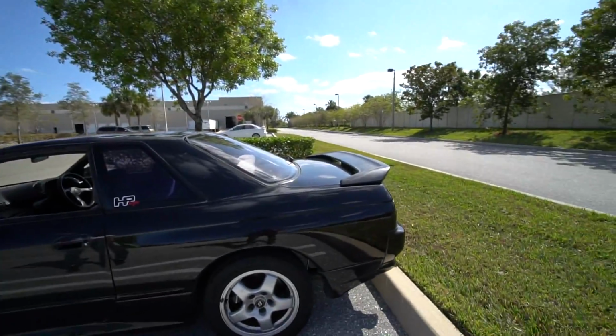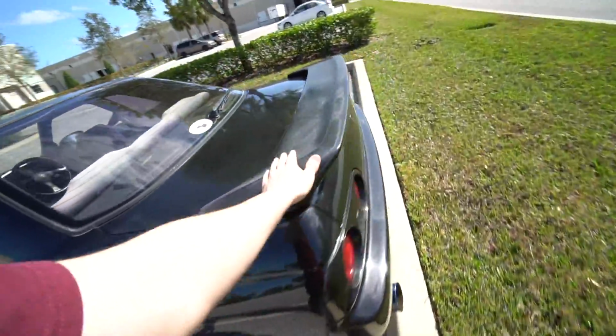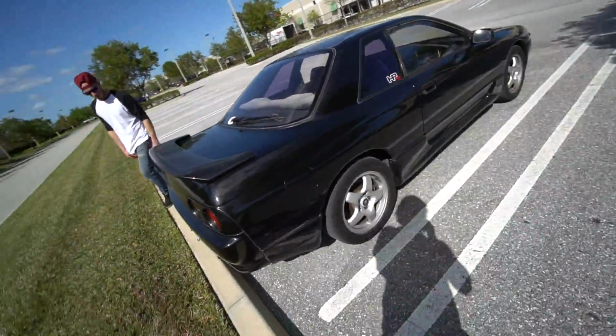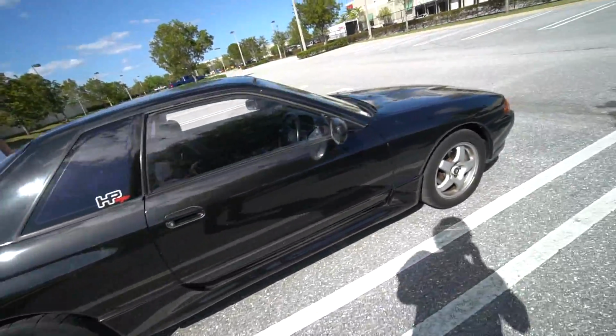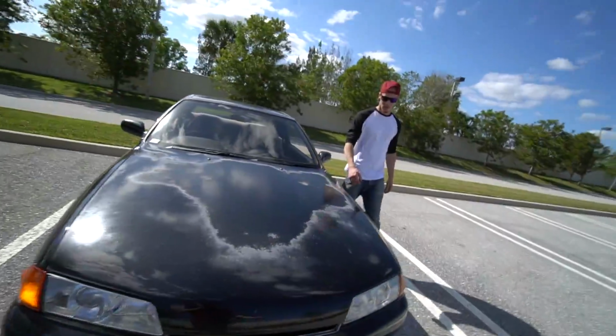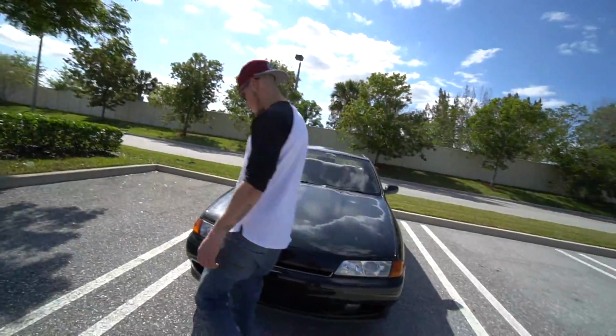But we'll give a little walk around the car. This is a little faded, but other than that, it's mint. There's no rust, no nothing on it. Thing's really nice. You want to pop the hood? It does have the RB20 turbo in it. If you got a GTR front end on it, this one would be perfect.